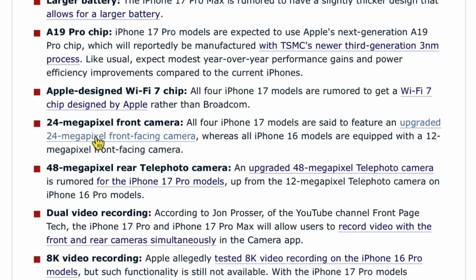Here's some more upgrades. 24 megapixel camera. All 4 iPhone 17 models are said to feature upgraded 24 megapixel front cameras, where the other ones basically were 12 megapixel. That's a big change there. Then 48 megapixel rear telephoto camera. An upgraded 48 megapixel telephoto camera on the back is rumored in all iPhone 17 Pro models. That's up from the 12 as well. So you can see some pretty big changes.